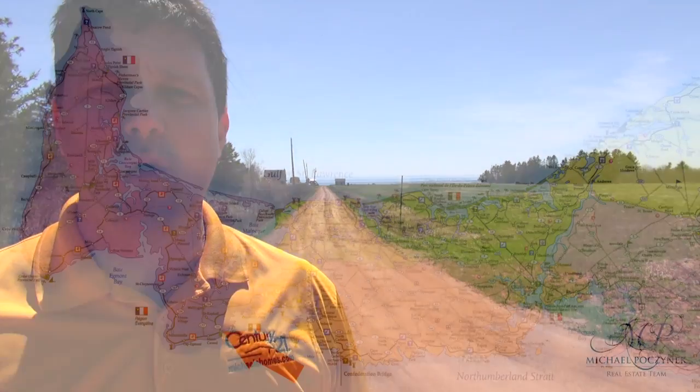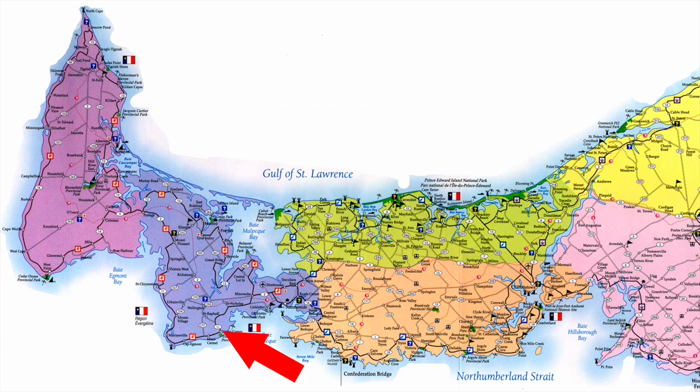Today we're looking at a brand new waterfront cottage listing in Perry Lane, Union Corner, Prince Edward Island. So without delay, let's go take a look.